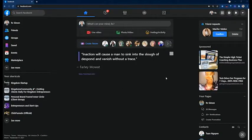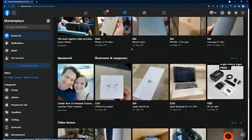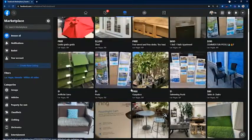All right, so this is the back end of Facebook, and what we're going to do right now is I'm going to show you guys real quick where Marketplace is, okay? So this is the Marketplace, and there's a lot that we can look into. I want you guys to just browse around if you haven't. If you have and you guys just want to know more about the suppliers and more details on that, stick around. We'll be talking about that here in a bit.